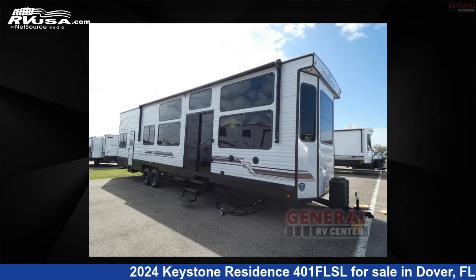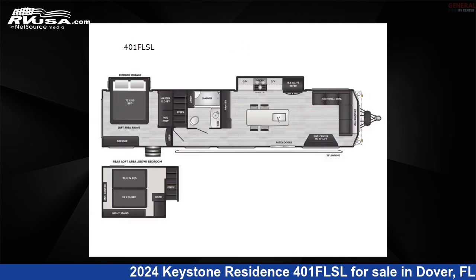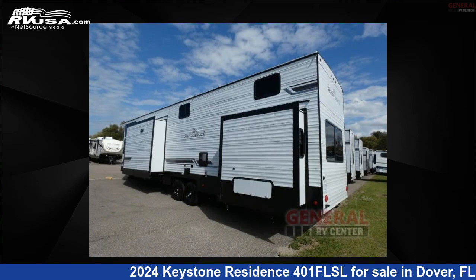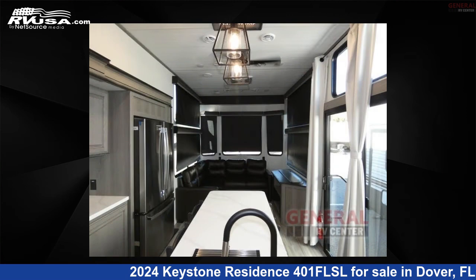This 2024 Keystone Residence 401 FLSL is a destination trailer RV. It is located in Dover, Florida, 33527 and is offered for sale by General RV Center.